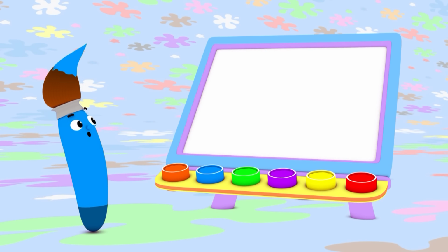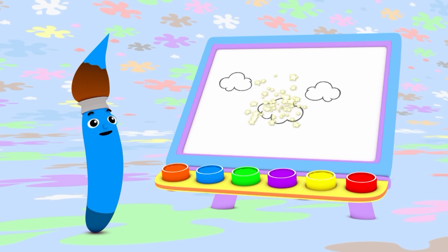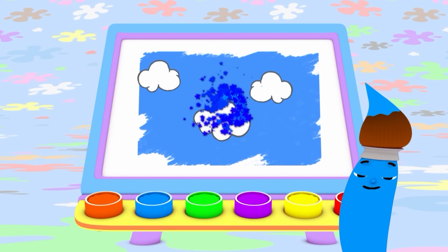I can use blue to paint a big, beautiful sky, too. Watch this. Look at how pretty the blue sky is. It makes me want to go outside.